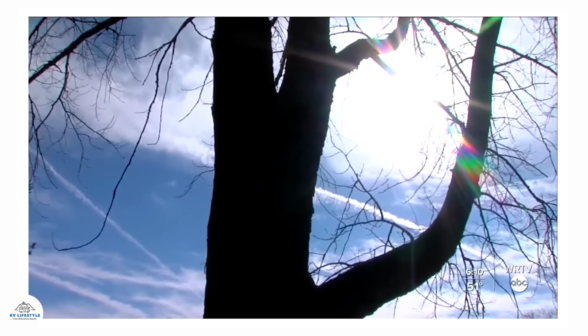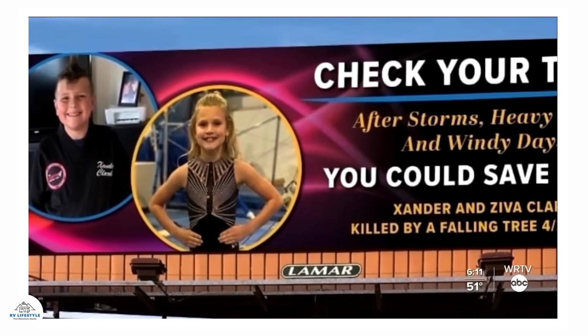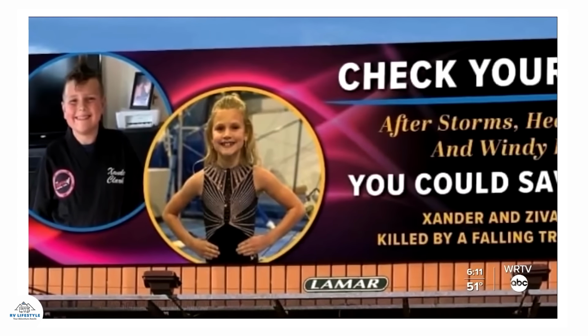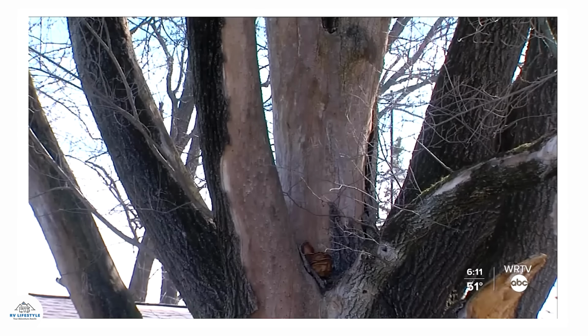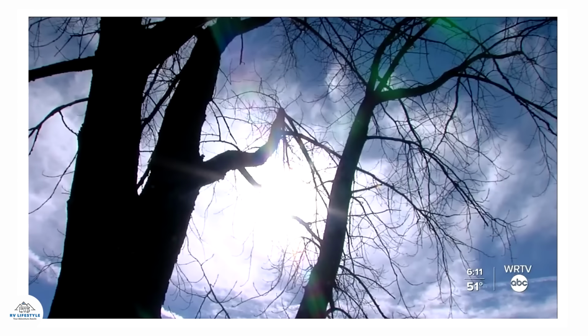So the parents have placed 9 billboards around the state of Indiana urging people to cut down dead tree limbs and notice signs that a tree may be dead. And they're trying to start a little education campaign for it. And the hope is that people will notice the billboards, pay attention to the health of their trees when they're camping or just hanging out in their backyard.